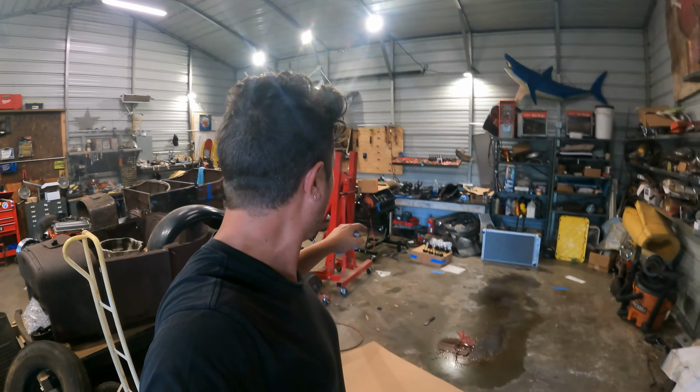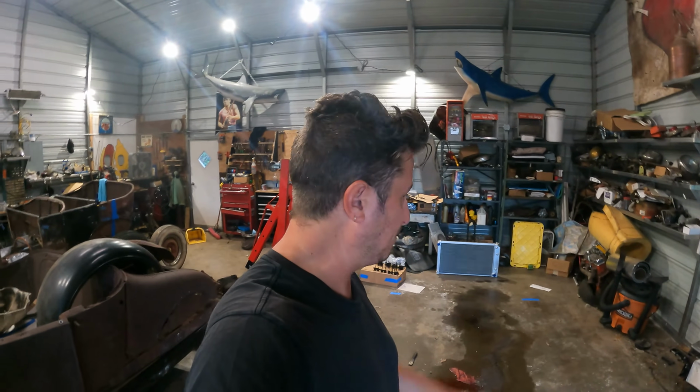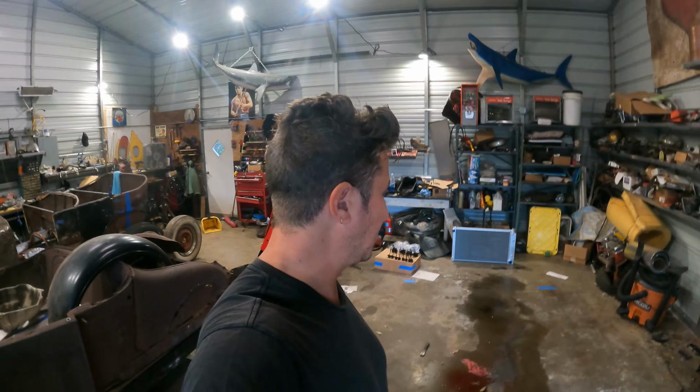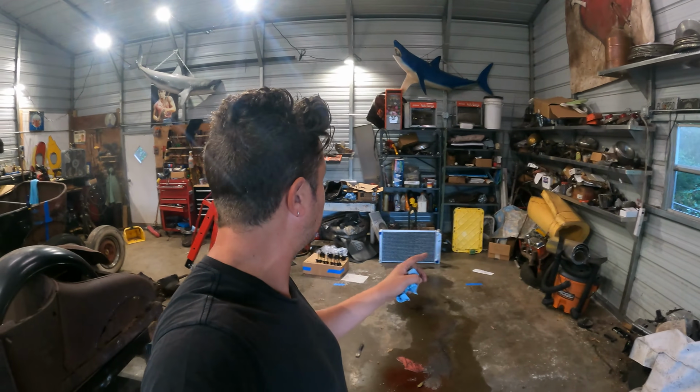Let's try to straighten this up. Maybe we can get some of this motor stuff organized somewhere on a shelf. That feels way too ambitious, but we gotta do something. And that shop vac is useless, hidden over there behind the Cadillac. So let's find a new spot for that.